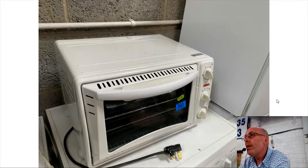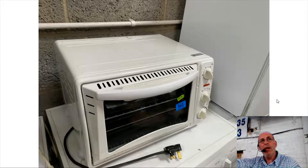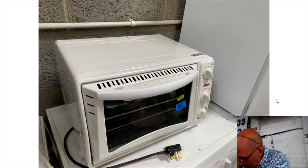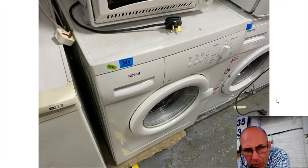And lot number 543 is the little mini oven. Start me a fiver. Fiver, two then, £2, two on bid, three anywhere, three, four on bid, five anywhere, £5 anywhere, five on bid, six on bid, seven anywhere, seven bid, eight anywhere, £8 anywhere, selling away then at £7 to number 2108.